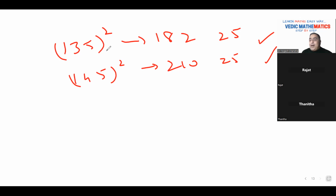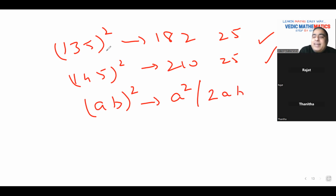No, but just think why it is happening. See, you should always know, whenever you are teaching something, why it happened, because students might ask you. And even if students don't ask, maybe they are not understanding. So just remember the formula again: A square, 2AB, B square.